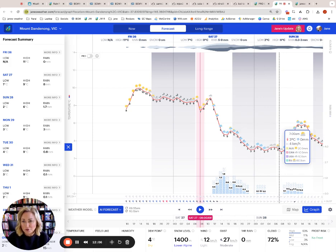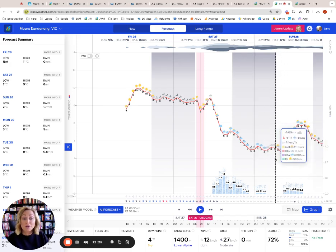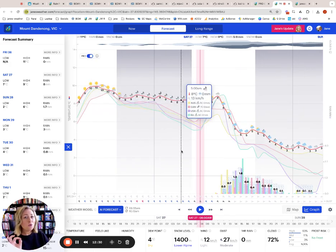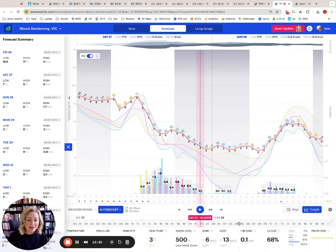So it has learnt from conditions at that weather station at the top of Mount Dandenong. It's a Bureau station. It has learnt from everything that happened last year and everything that's happened so far this year. Now, it didn't actually snow on Mount Dandenong last year, so it hasn't seen those sort of conditions in action. So this one isn't quite going down to that critical level we need to actually make snow happen. But let's expand this out and have a look at what all the different guidance is saying. And you can see here that we've got these guys going very, very quickly down to 0 as we go into the early hours of Sunday morning.